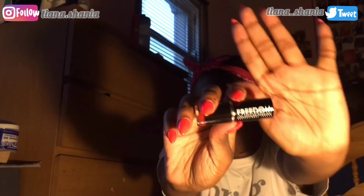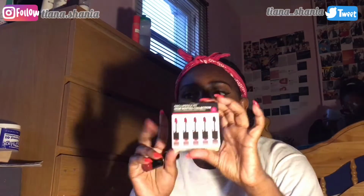This is literally currently my favorite lipstick. I wear it every chance that I get. And it's by Freedom. It's really nice. I actually got it in a collection for my workplace. Did a Secret Santa for Christmas, and yeah, I got this.